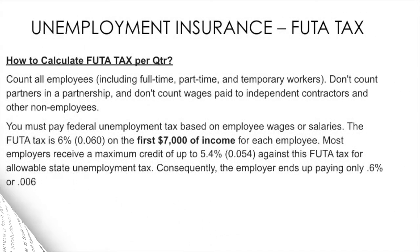Now let's see how we calculate the FUTA tax. So the first thing is you count all the employees, which are your full-time, part-time, and temporary workers. You don't count the partners in a partnership, and you don't count wages paid to independent contractors or any other non-employees. You must pay federal unemployment tax based on the employee's wages or salaries. The FUTA tax rate is 6%, and it is calculated on the first $7,000 of income paid to each employee. Most employers receive a maximum credit of up to 5.4% against this FUTA tax for allowable state unemployment taxes. So consequently, the employer ends up paying only 0.6% of the FUTA tax.